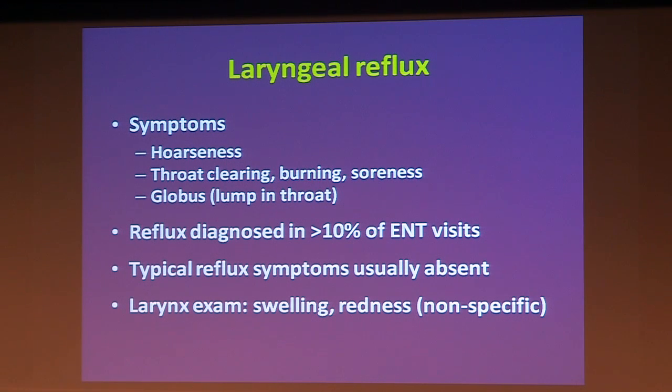Now, laryngeal reflux, or as the ear, nose, and throat doctors call it, laryngopharyngeal reflux, basically means that the reflux contents are getting up into the throat and irritating the voice box. This can lead to typical symptoms of hoarseness, frequently needing to clear your throat, a burning sensation in the throat, or even a soreness. And this can also cause that globus sensation that I mentioned earlier. About 10% or more of people who go and visit an ear, nose, and throat specialist will end up being diagnosed with this type of reflux.